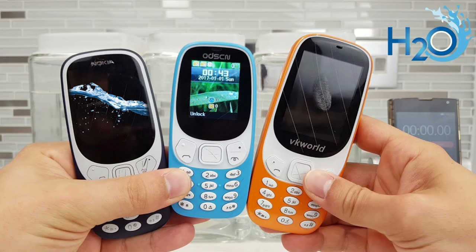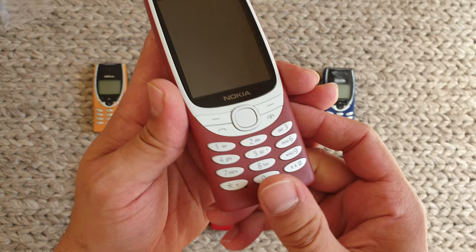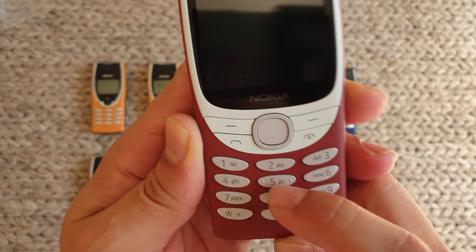Oh my god, I mean, oh no, no, no. The buttons, check this out, guys. These are the buttons over here, and they feel very, very... Is that scratched? Oh my god, this button is scratched already.